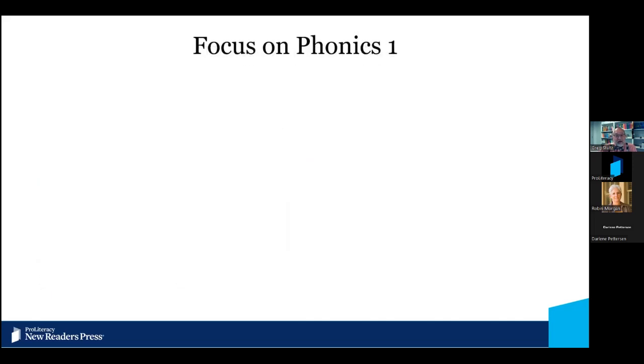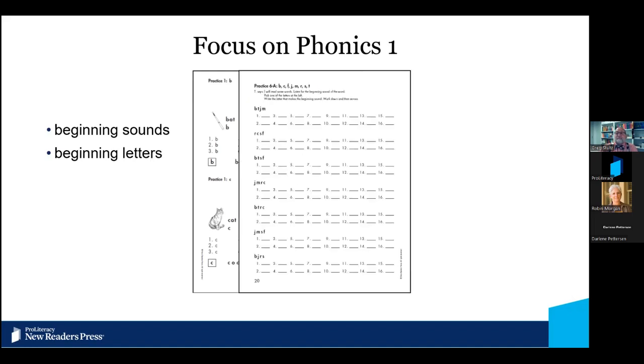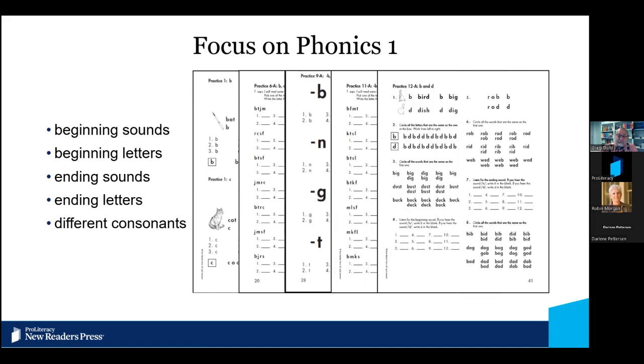As Focus on Phonics is, as I mentioned, correlated to the Laubach Way to Reading series, book one works on the sounds and names of letters, just as book one of the Laubach series works on sounds and names of letters. And it'll work on recognizing beginning sounds, beginning letters, recognizing ending sounds and ending letters, and discriminating between different consonants.